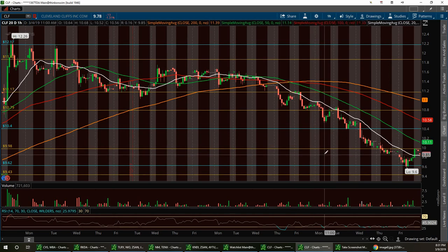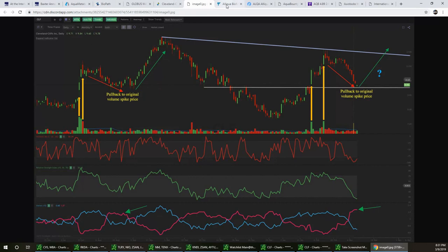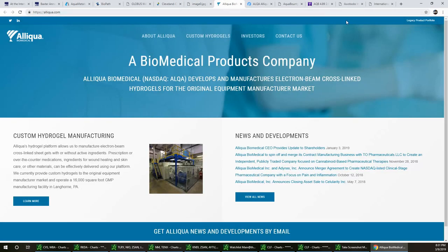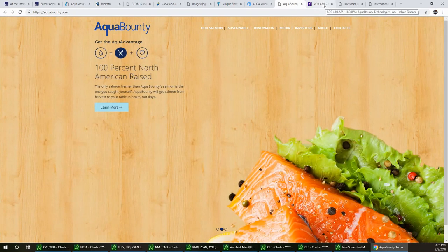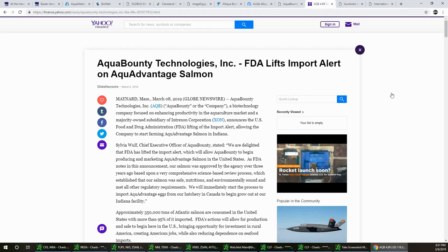What an amazing run. Yeah, what an amazing run. And that one had some news. And this one reminds us of the stock from the OTC platform, the shrimp one. But this one's different, though very similar. They're in fish farming as well, and they got approval. They do farming of AquAdvantage salmon in Indiana. And they got the FDA approval, just so you know. The salmon was approved by the agency over three years ago based on the review process. And they did confirm at the time that the salmon was safe and nutritious and met all the requirements.